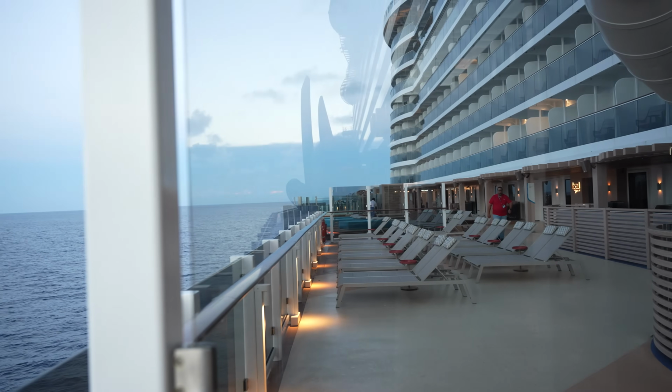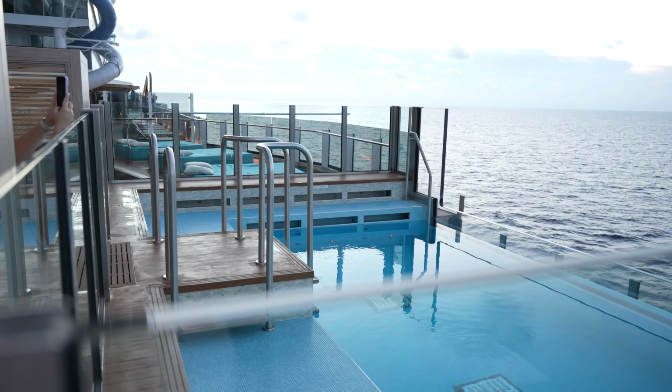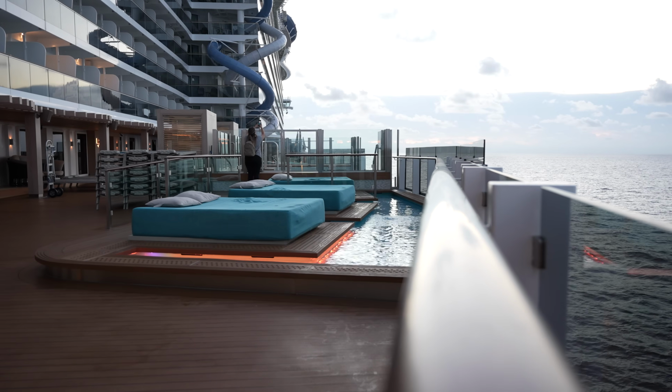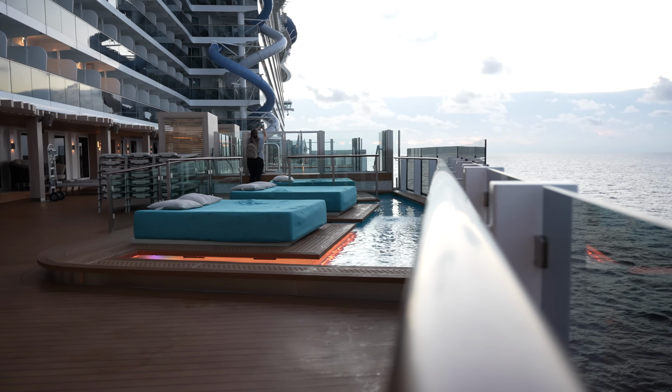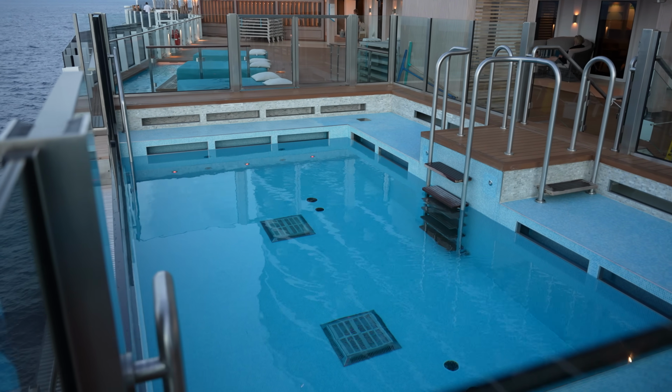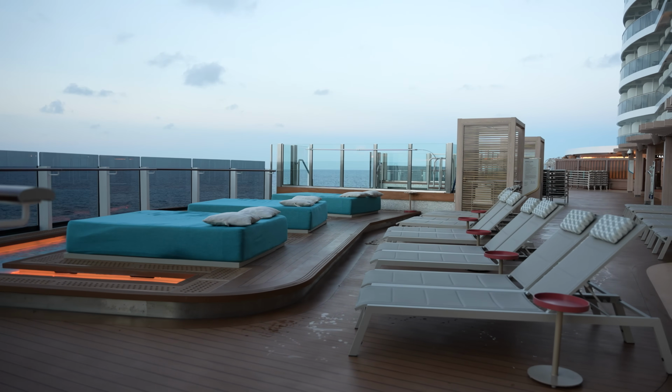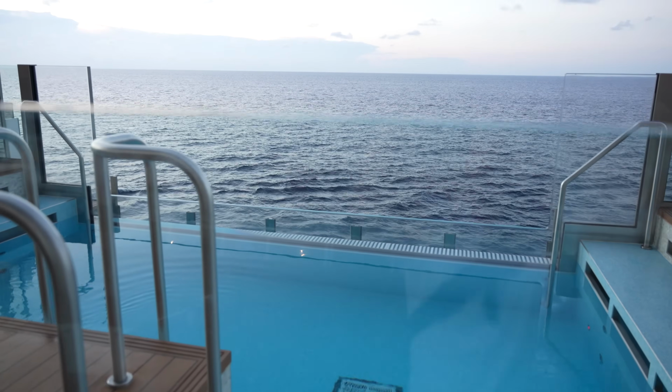So the back of the ship is kind of where all the cool stuff is, more for adults, I think. This is one of the infinity pools on the ship. There is one located on either side of the ship, and it's a popular spot. There are both chairs and day beds to relax while enjoying the scenic ocean views from the pool.